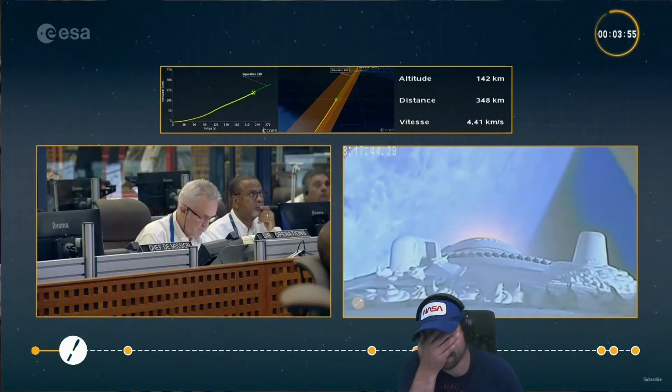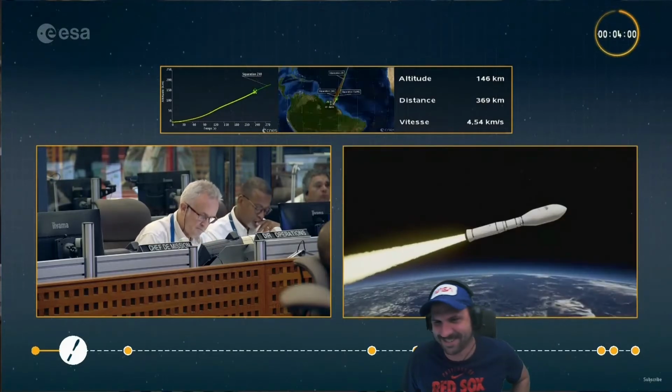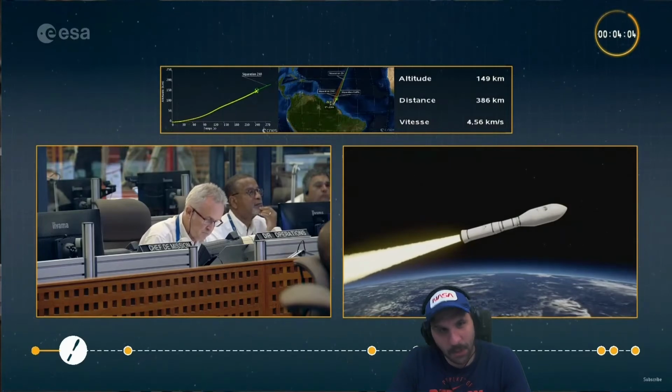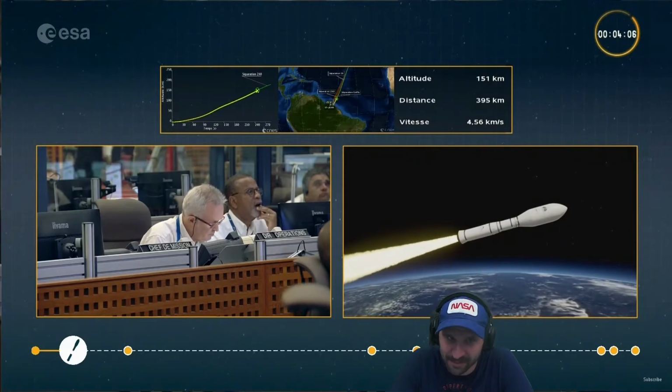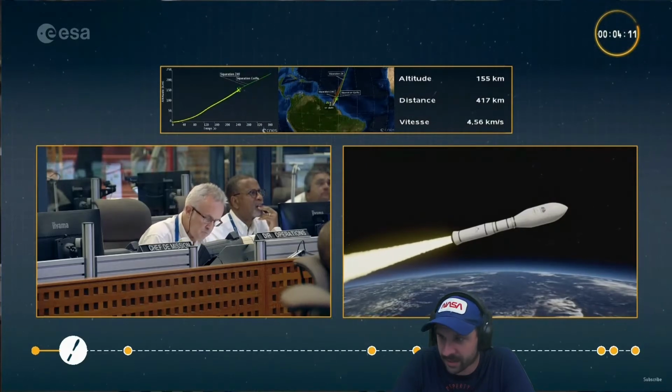This is a really nice view. You can hear the flight director saying "pilotage calme", which means in French that the guiding so far is very smooth. All right, stand by for Z40 tail off. Parameters okay, nominal, and everything is good.